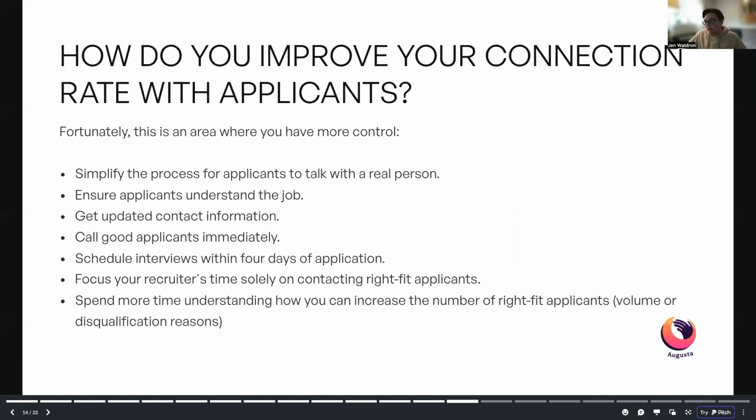Okay. So what do you need to do to improve your connect rate? This is fortunately an area of your hiring process where you actually do have quite a bit of control. There's some stuff really hard to control, like where applicants live. Can't control that. But these are all things that are going to make it so you do get more right-fit applicants on the phone and completing your interviews.